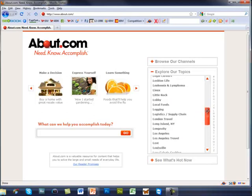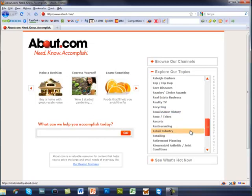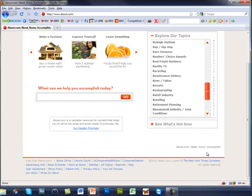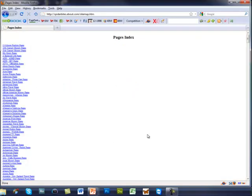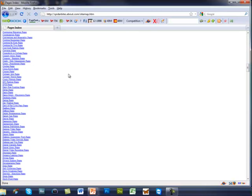Health, you know, losing weight, relationships. I don't know if that would be under here. No, I don't see that. But you get the idea. Anything that's in here, it's hot. What you can do, though, is scroll down to the bottom and click on sitemap. What you get here, I mean, this is so cool. Look at this. Tons and tons and tons of niches.